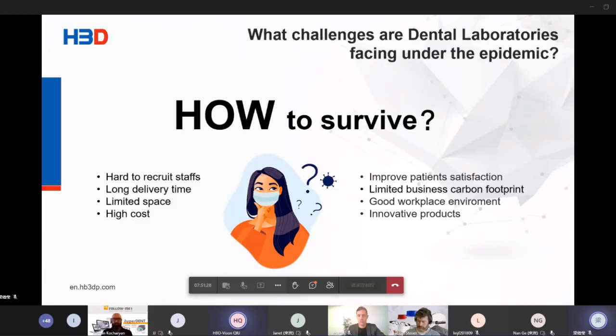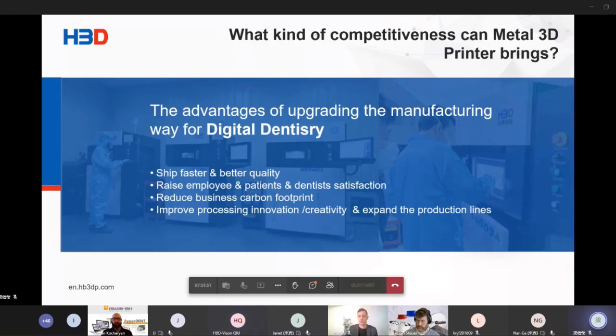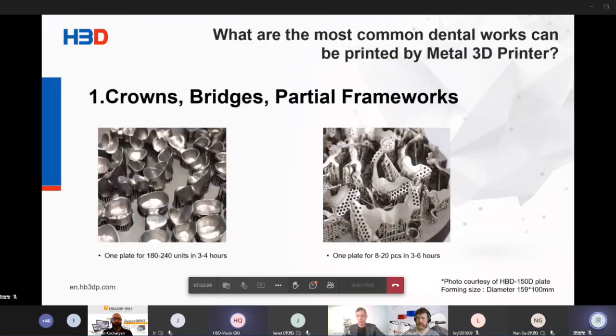In the following topics, I would like to mention some of the challenges that dental labs are facing, especially after COVID-19. The challenge of recruiting dental technicians who can perform quality work on time is notoriously difficult, while at the same time reducing cost and increasing dentist and patient satisfaction. This is where HBD comes into play. In addition to providing patients with comfort and satisfaction, HBD is confident about printing identical and high-quality products.